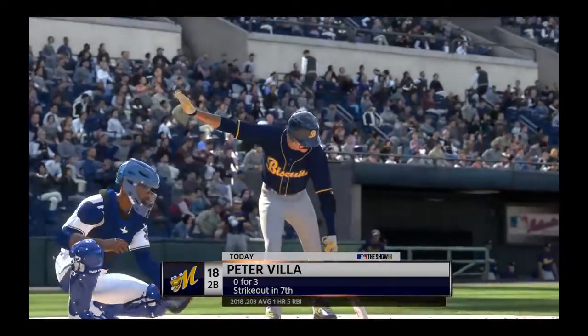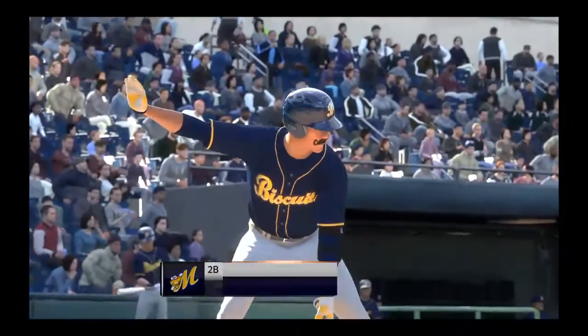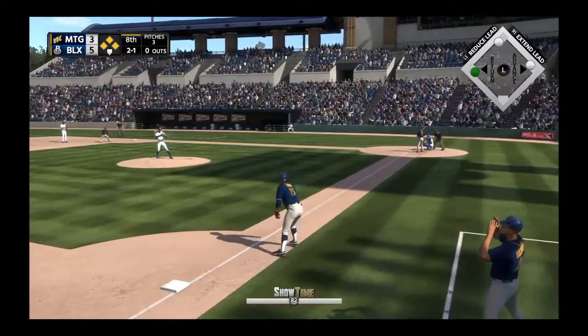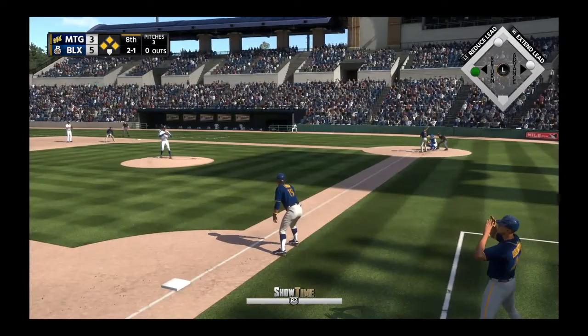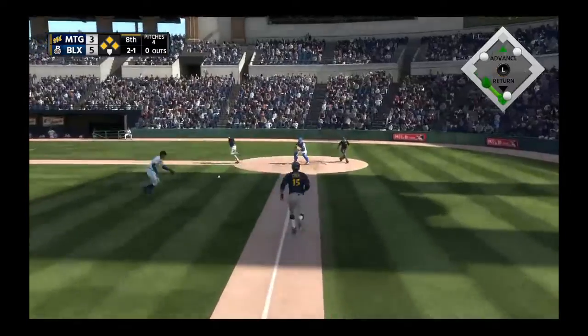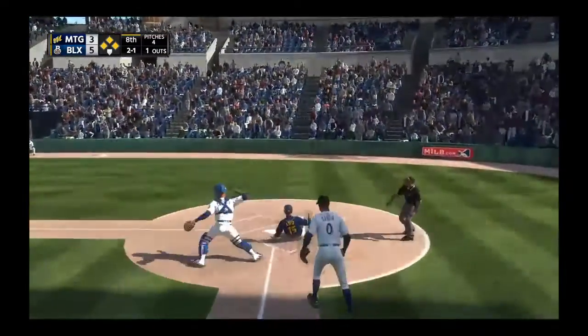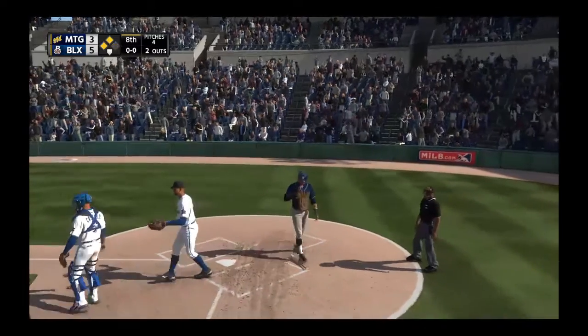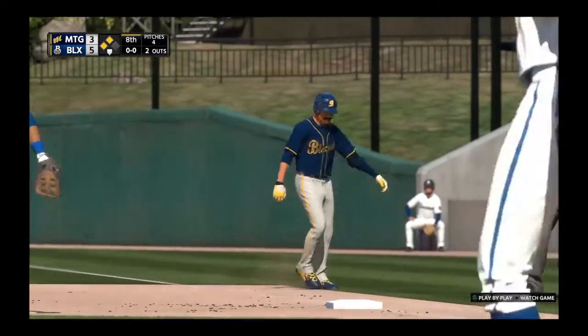So coming to the plate, Peter Vila, as he'll look to bring home that tying run from second with a base hit into the outfield. Gets the sign. Here comes the 2-1. Chopped weakly to the left. He'll throw home with it. They get the force at the plate. Return throw is in time. And what do you know? They do get the double play.